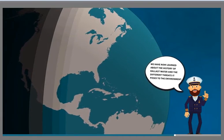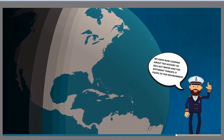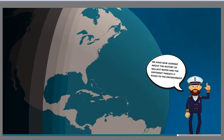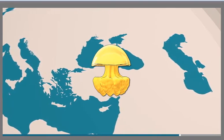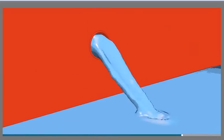We have now learned about the history of ballast water and the different threats it poses to the environment. Now let's take a look at an example from real life. The invasion of the Black Sea by a voracious comb jellyfish from North America is one of the best documented examples of a marine alien invasive species introduced through ballast water.